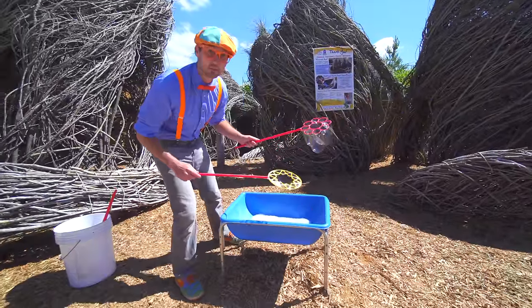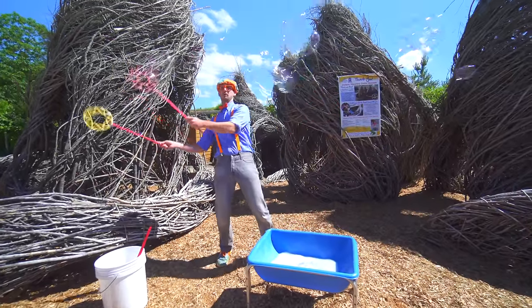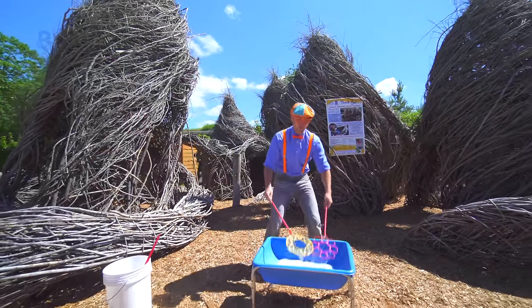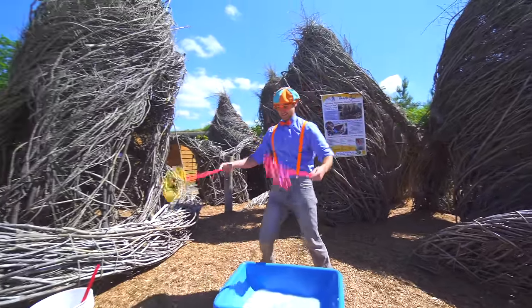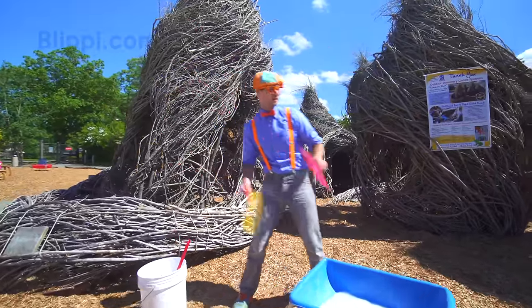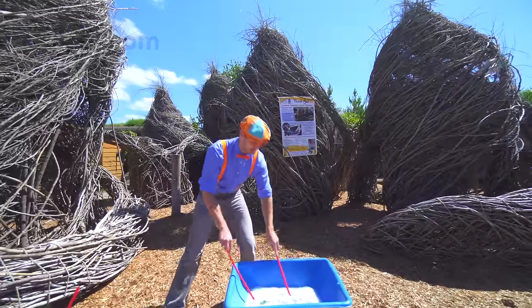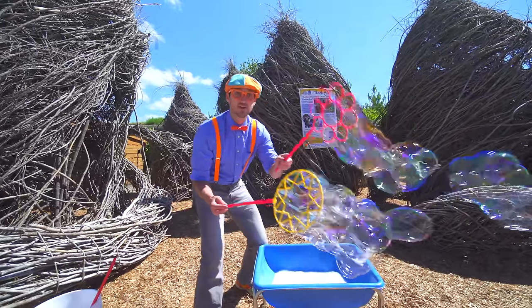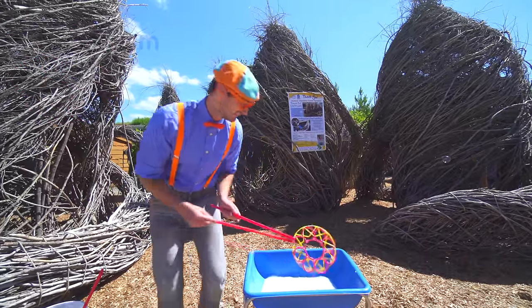I'm about to make some bubbles. Whoa. Okay. These bubbles are so big. Wow. Okay, I'm gonna get it really close to you. Whoa. Oh, look. There's a cute little bubble. Come on.